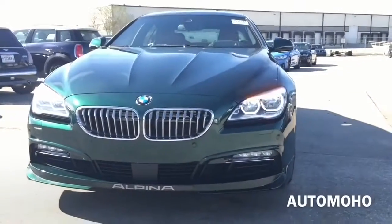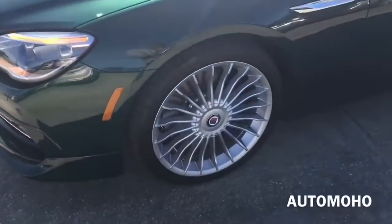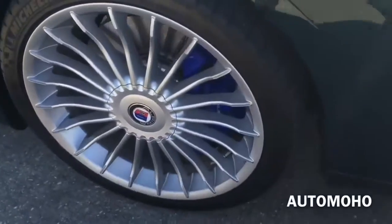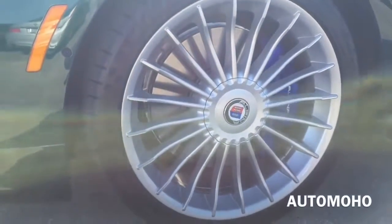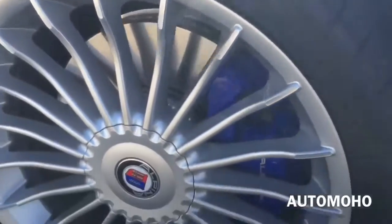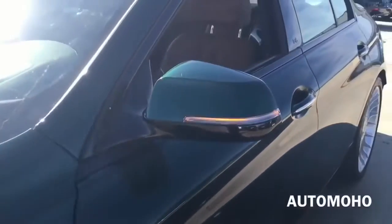It also comes with intermittent rain-sensing windshield wipers with adjustable speed. There you can also see the cornering light as well as the side camera. Now this particular model comes with 20-inch light alloy wheels with 255/35 Michelin performance tires. Behind the wheel is a set of internally ventilated brake discs with huge brake calipers painted in blue and Alpina lettering on them. And there's the fender, body color side view mirror with integrated LED turn signal indicator. It also comes with the side view camera. On top is the panoramic sunroof that can be tilted up or slid open for an open air feeling.